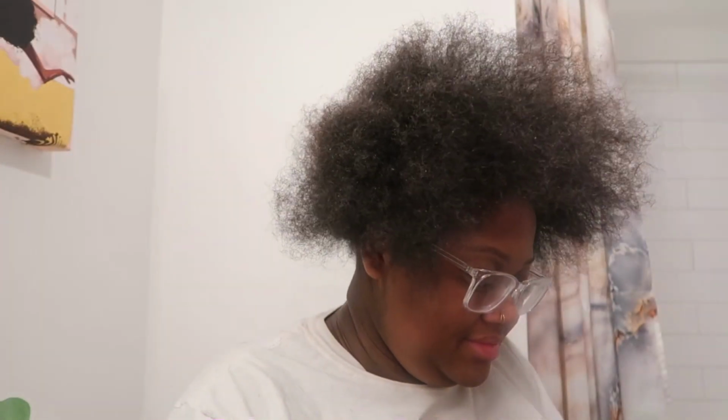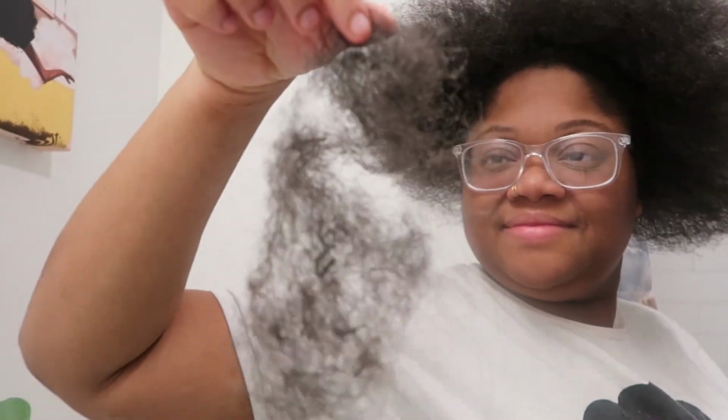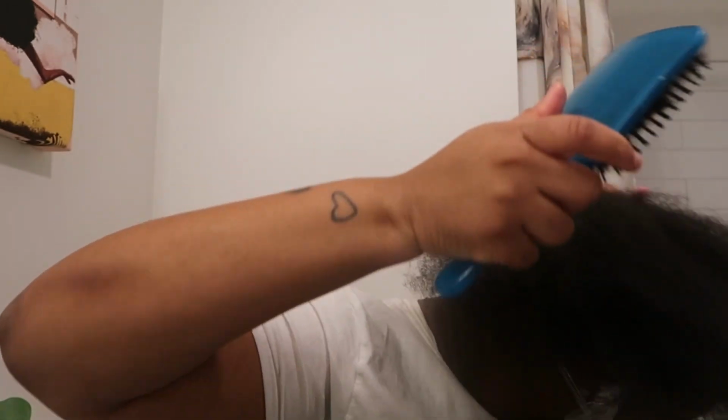Let me show y'all. I literally still have like the sewing. Look at all that. I still have the sewing thread in my hair. That's why I really want to wash my hair too. Well, brush it out to make sure I get all of that out right here. So this is dread. I just keep smelling because it's so crazy. All right, let's get to washing this hair.